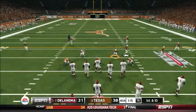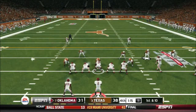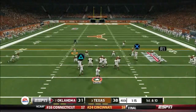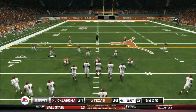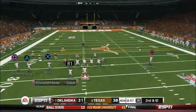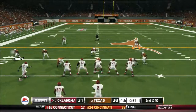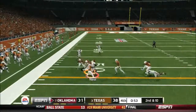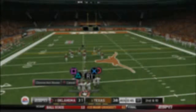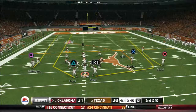This drive could really dictate the tone for the last quarter. A little over a minute in the game. Second down, 10 yards to go. Ball on their own 36. Slings it. They'll bring him down. Second and 10. Ball on the 48-yard line. We have less than a minute to go.